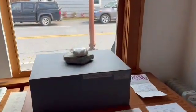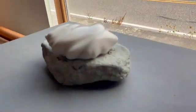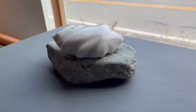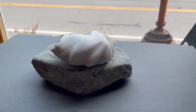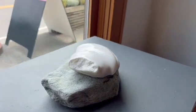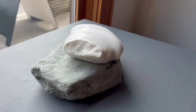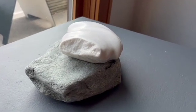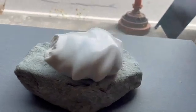We'll return over here to the window. Here's a piece of marble, where he's kept a raw edge here, so you can see the texture of these rocks, likely as he found them, versus the finished product.